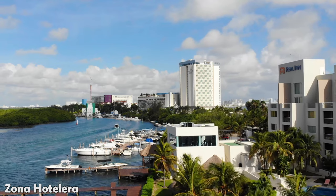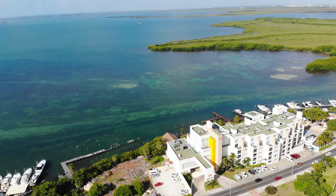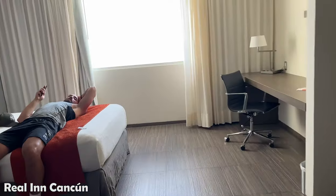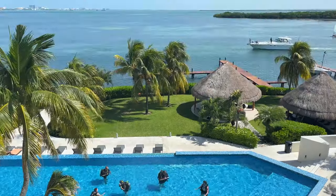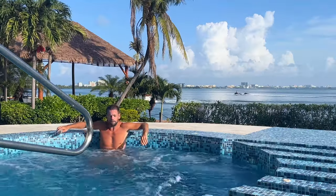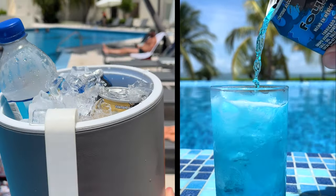As you might have guessed, hotels in Cancun tend to be not cheap. This mid-range option costs about $150 a night. Huh, not too shabby. Mid-range hotels also generally have less strict rules, like allowing you to bring your own drinks.